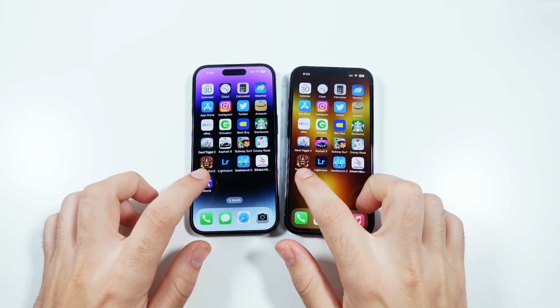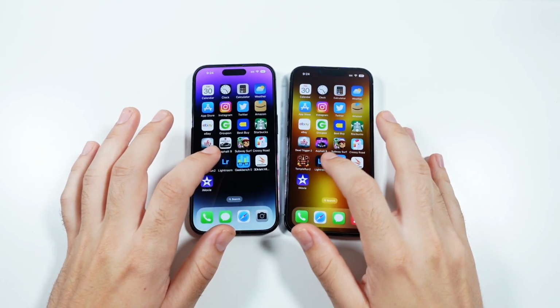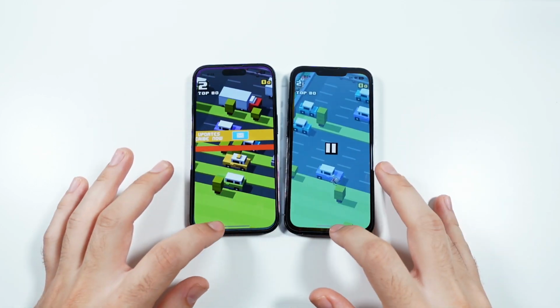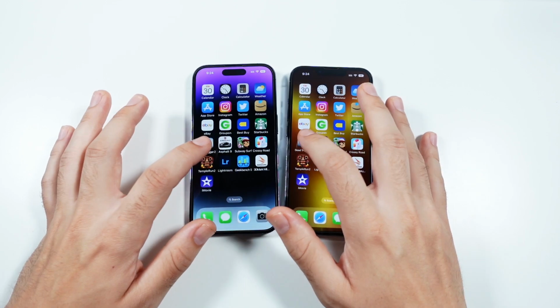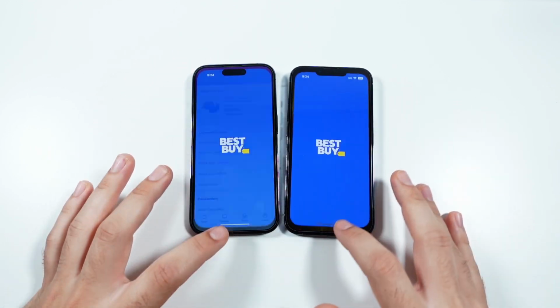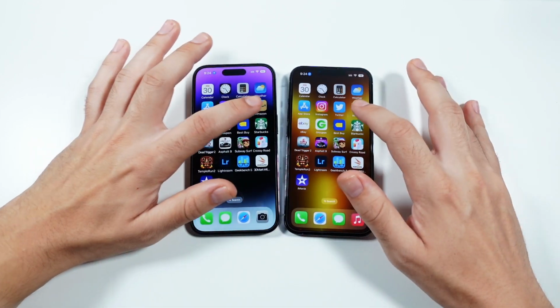Let's go ahead now and go back through these applications. Let's just see if anything reloads. Both of them are rocking 6 gigs of RAM. So I wouldn't expect a difference on either. Both should hold these exactly the same. And Starbucks and Best Buy. Let's go into Groupon, eBay.